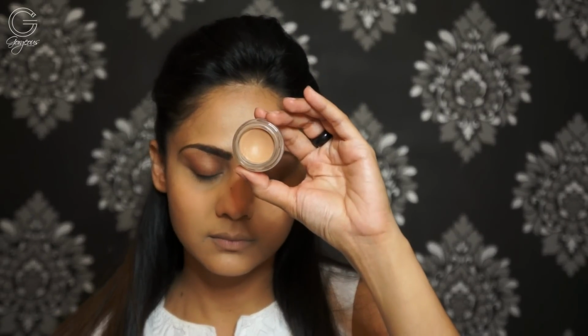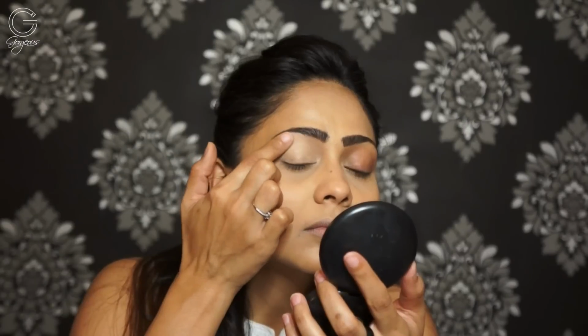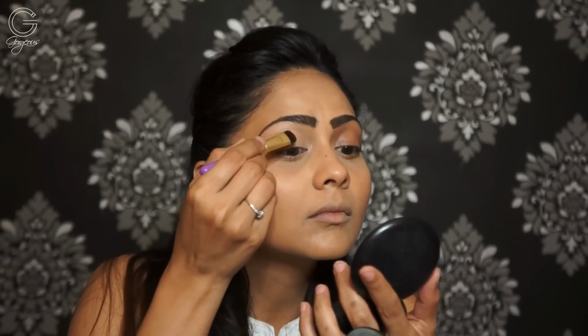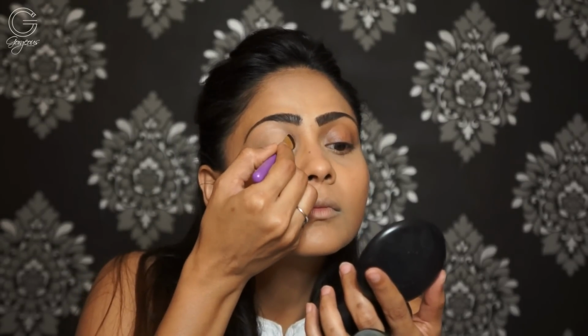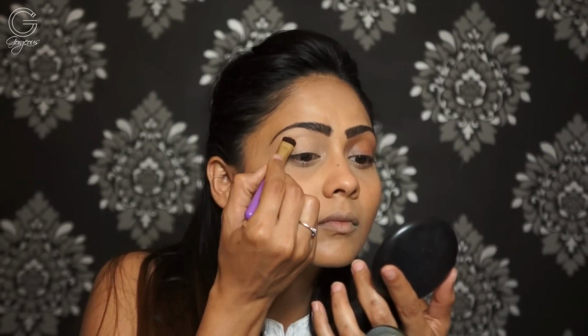And now moving on to eyes, I'm going to use my concealer as the base for my eyeshadow, and then to fix that concealer, I'm going to use my MAC Studio Fix. Now, of course, before you fix all of that concealer in place, you want to make sure that there are no harsh lines and you get rid of all of that before you fix it. So that's what I've done.